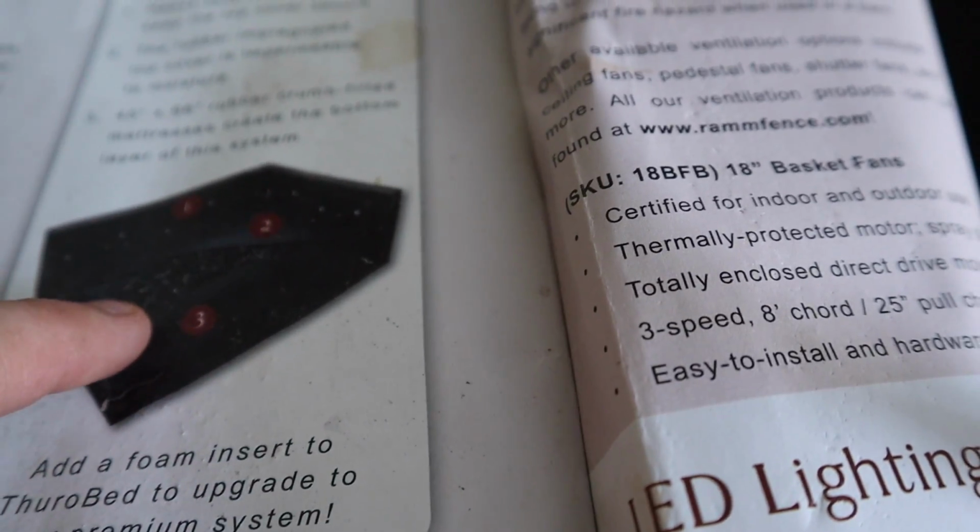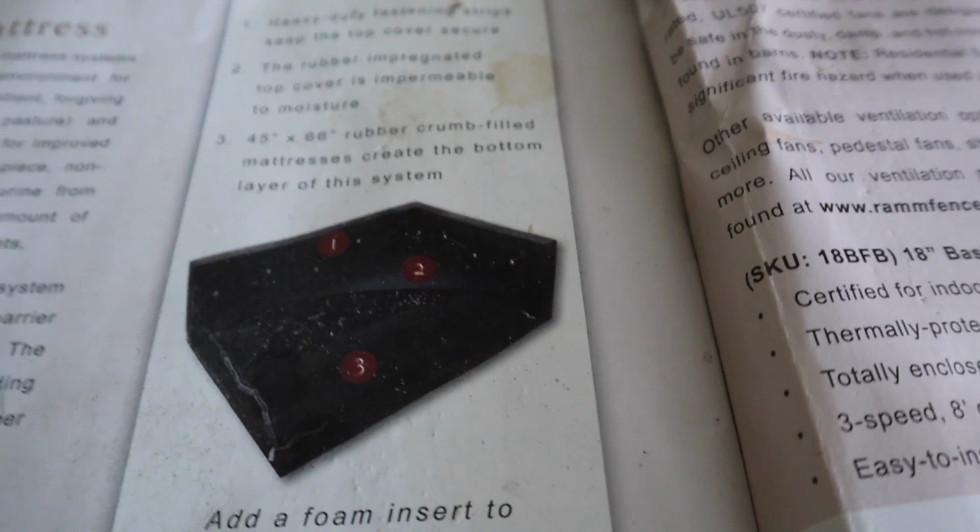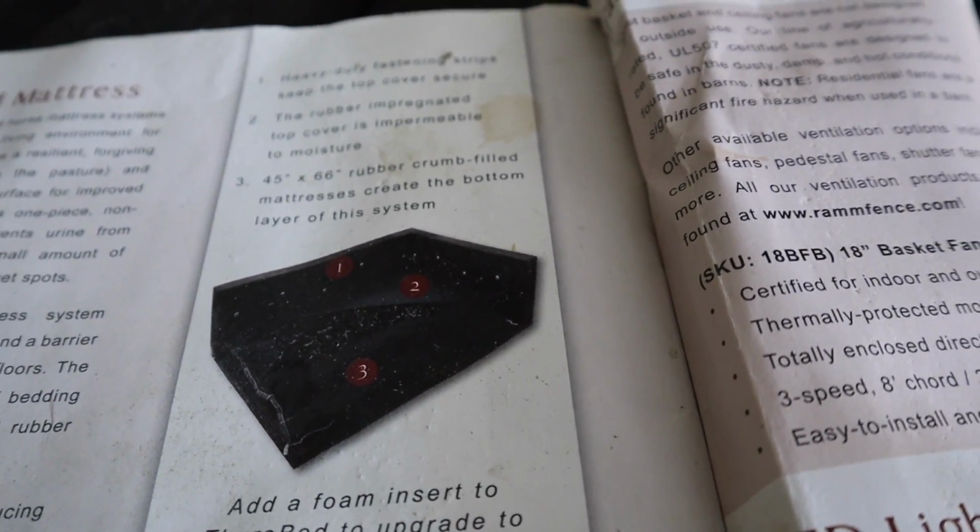That's what these are right here. And then as you can see, right here, that's the loose crumble. And then on top of it is the rubber mat. So why I really wanted these when I was doing my research was a bunch of reasons, actually, because they're a really cool system if you think about it.